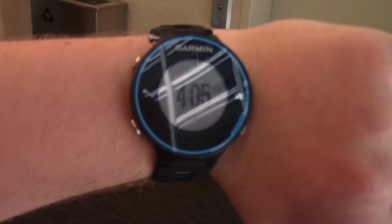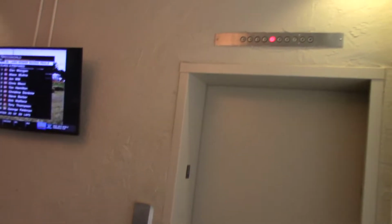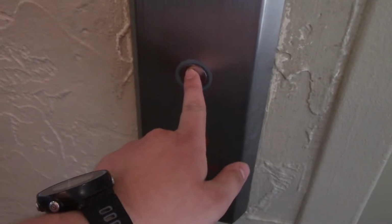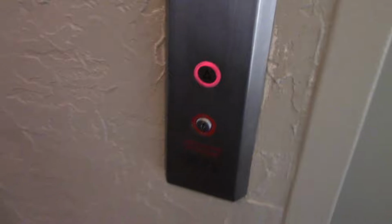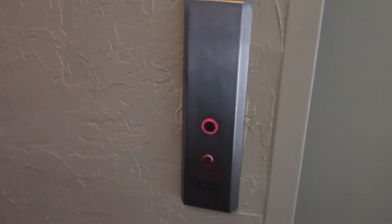Alright guys, so there's the date and time on a Garmin Forerunner 620. In this video we're going to ride the elevators here at the Hyatt Regency in Green Bay, Wisconsin. And guess what guys? They're Westinghouse AE, except this button got modded by Epco Inchline. But that probably doesn't mean that they upgraded the other buttons in the cab.